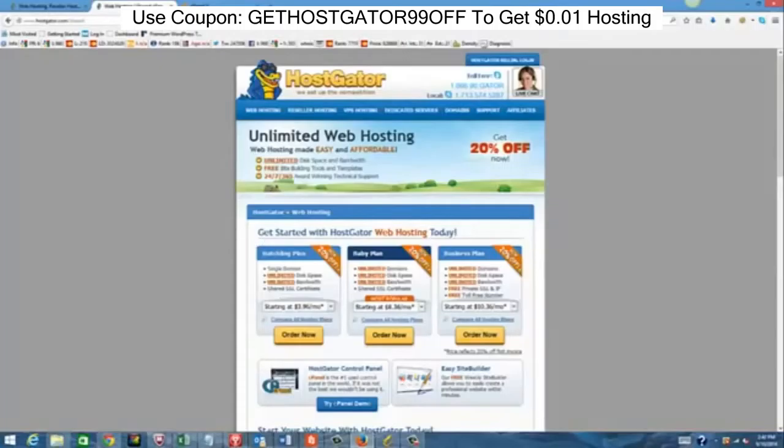Otherwise, the smaller plan really just gives you one domain, which doesn't give you any room to grow. And if you got another domain name, you'd have to buy another hosting account. So I recommend either the baby plan or the business plan. It's just going to give you many more features and unlimited domains, unlimited disk space, unlimited bandwidth, all that good stuff. So that just means more uptime. You're not going to have any problems with your site being on this host.